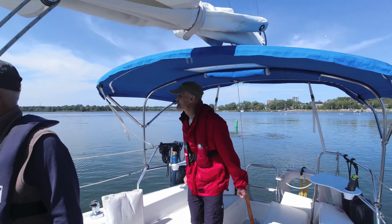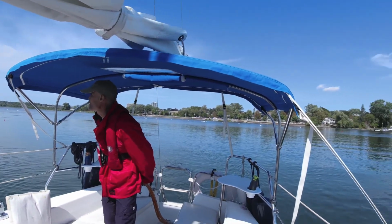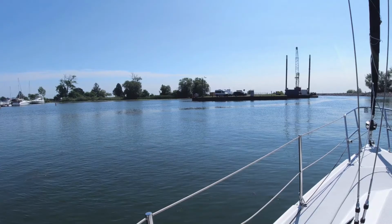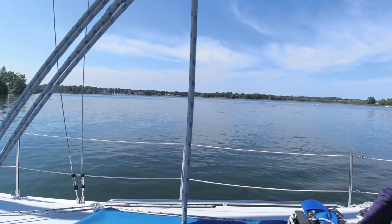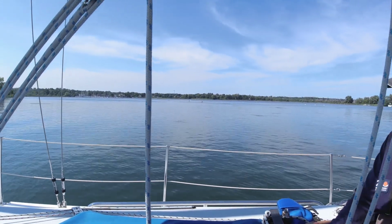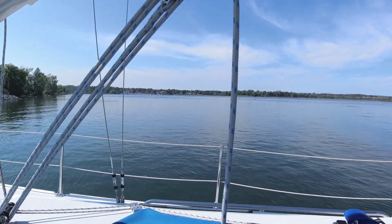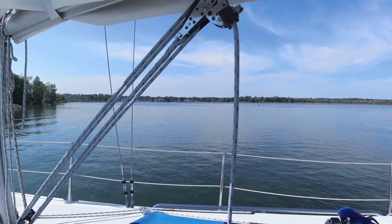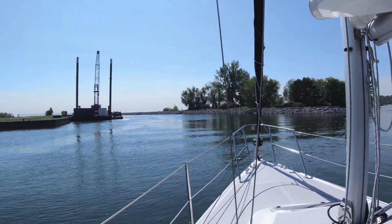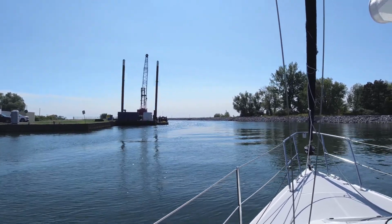So we're leaving Frenchman's Bay now. There are markers that we're trying to follow, but they don't make sense, and so we think they may have moved. That's Frenchman's Bay Yacht Club down there. Okay, so we're leaving, and that was our little tour of Frenchman's Bay.